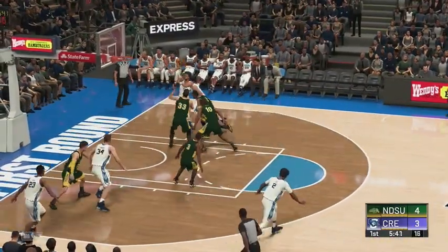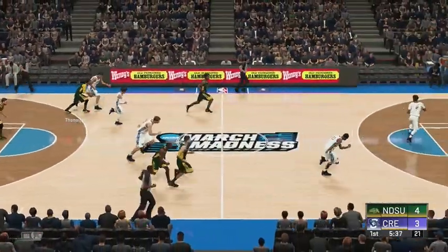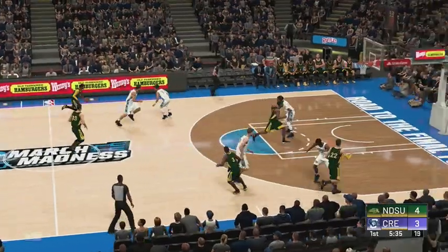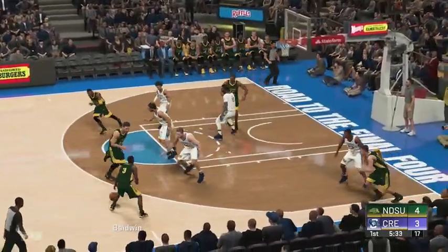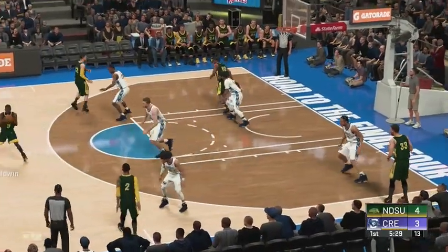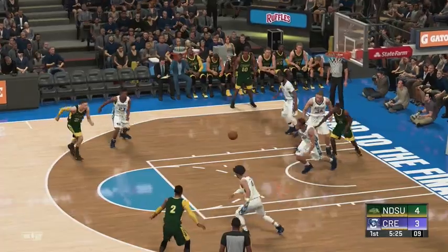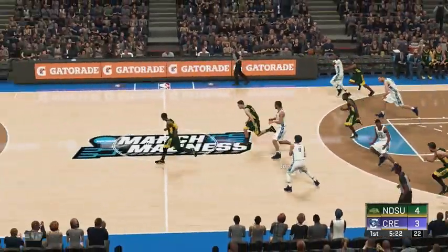Howard against Thompson. Doesn't get it to drop for him. First quarter of play with about a minute and a half gone. Pass to Baldwin. Back to Thompson. Baldwin looking for the opening. And denied. He sends it right off the glass.